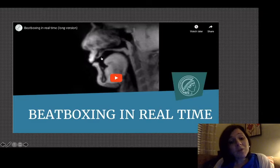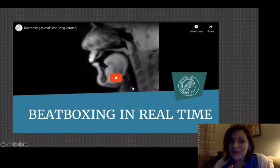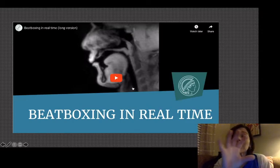But essentially what I want you to pay attention to is this tube and just how versatile the tube of your instrument is based on what you do with this tongue, which has an infinite number of movements that can happen.